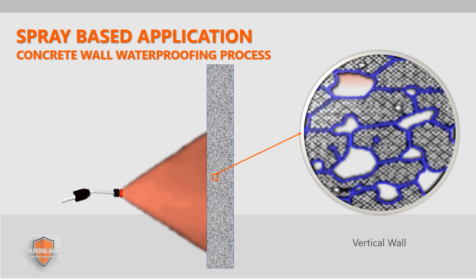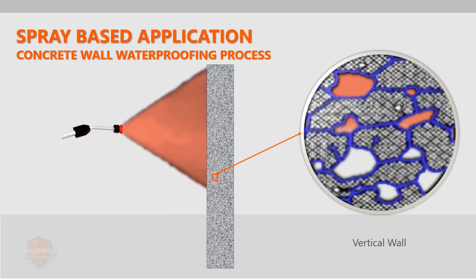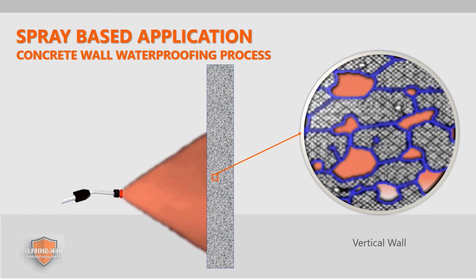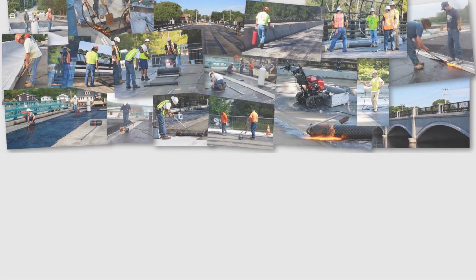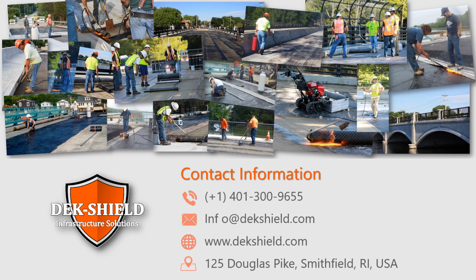Taurosil can be applied to vertical walls of the shafts and is applied to the vulnerable outside side. The same impenetrable layer of protection is added. DEK-SHIELD, Engineering Infrastructure Solution.